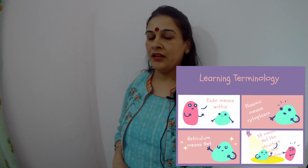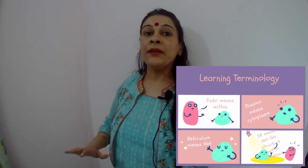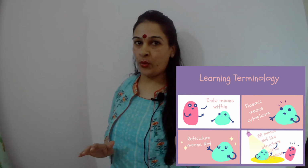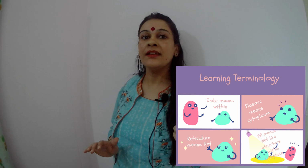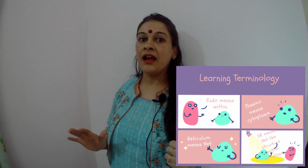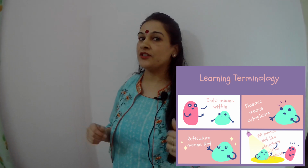For example, endoplasmic reticulum can be divided into 3 words. Endo, which means within, plasmic, which means cytoplasm, and reticulum means net. That means endoplasmic reticulum means a net-like structure which is present within the cytoplasm.